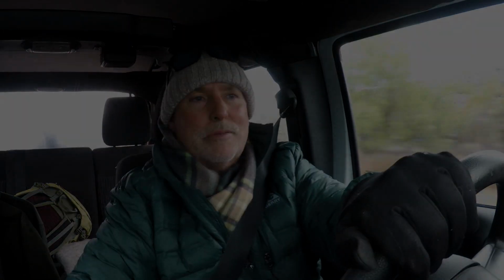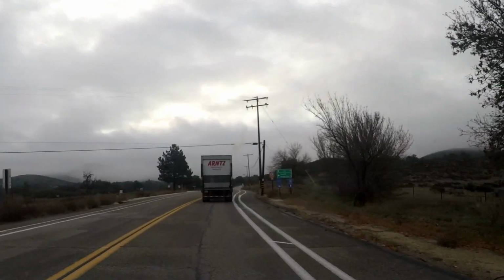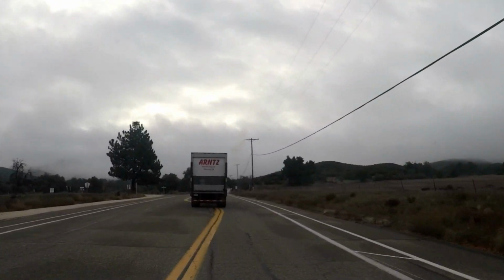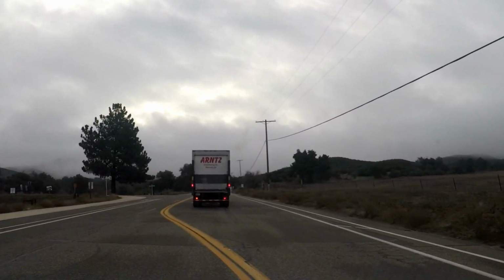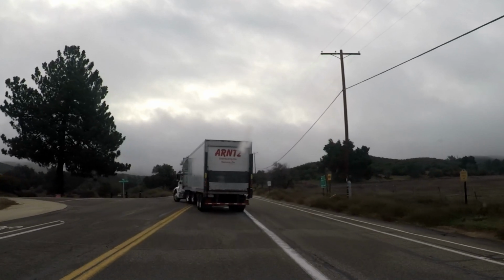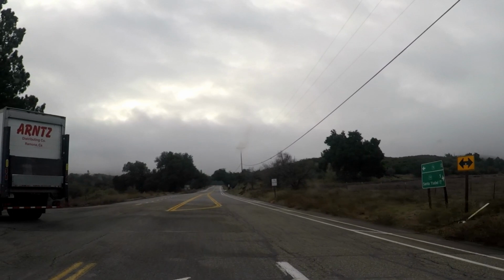Stay tuned. We're going to be turning left here. It looks like it's S22. And it looks like that's where he's going. That's our luck. It's okay. We only got about 2 miles to go to get to the trailhead. So we're going to be turning left on Montezuma Valley Road. And the place we're going to be going to is a place called Barrel Springs.